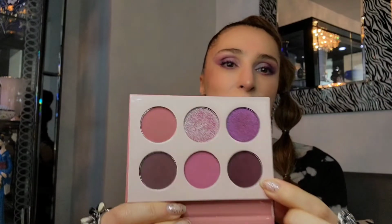So let's talk a little bit about the palette I used today. I have used this palette for a while, and I think the mattes perform amazingly. My favorite matte is this dark one. Also, I love this as well, and of course I love these shimmers, especially this one. For me, this dark brown and this shimmer is a really special one. And this color story, I would not change anything. I think it really goes together. It's really easy to create the look you want.